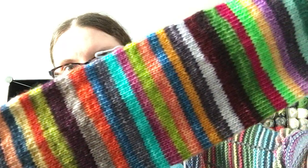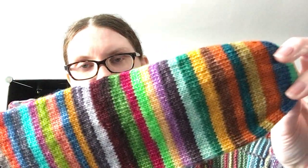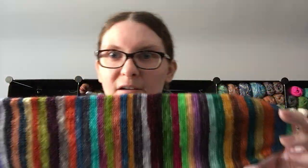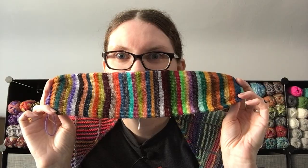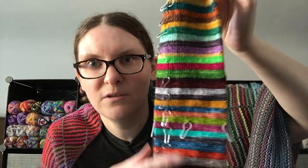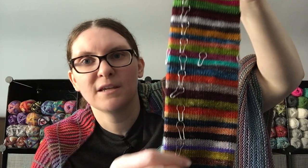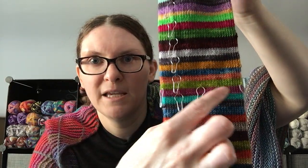Look at this. So I'm using all of Nomadic Yarns, and Nomadic Yarns is self-striping, if you aren't aware. Look at this! I got my stitch markers on there to count my rows. 10 rows per marker. And I'm going to be taking them off this one and putting them on the second sock. I'm going to put my heel right here.